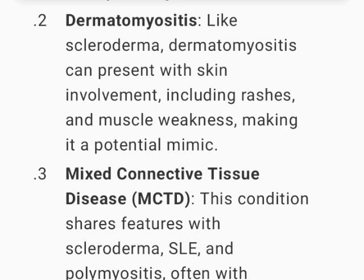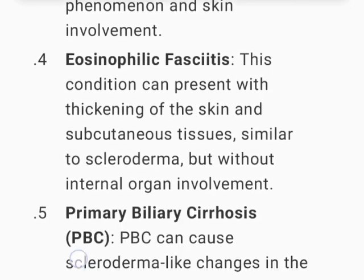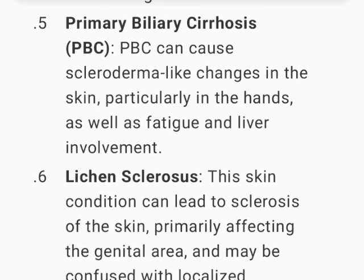potential mimic. 3. Mixed connective tissue disease, MCTD. This condition shares features with scleroderma, SLE, and polymyositis, often with overlapping symptoms, including Raynaud's phenomenon and skin involvement. 4. Eosinophilic fasciitis. This condition can present with thickening of the skin and subcutaneous tissues, similar to scleroderma, but without internal organ involvement. 5. Primary biliary cirrhosis, PBC. PBC can cause scleroderma-like changes in the skin, particularly in the hands, as well as fatigue and liver involvement.